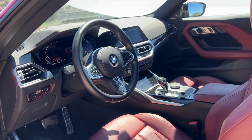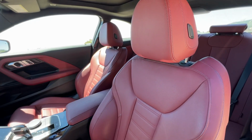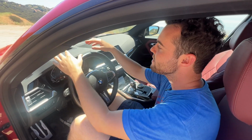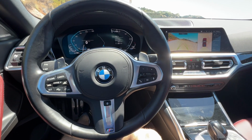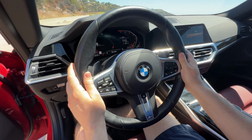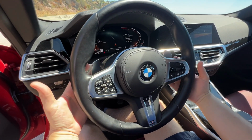On the inside, the new 2 Series feels very familiar BMW. This is a 2022 model, so we've got the old generation of infotainment, but the 2023 2 Series will have that massive curved display that we saw on the BMW i4, iX, and new generation of M3 with the refresh. I will say they did a fantastic job with the steering wheel as usual. The leather feels great in your hands, nice paddles as well.